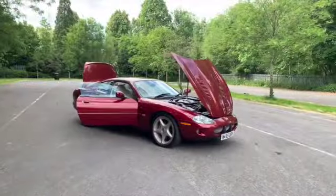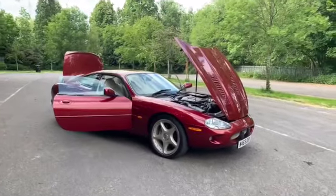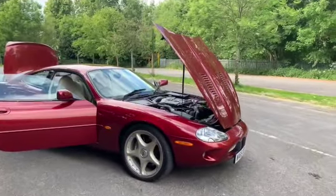Absolutely brakes true, steers in a straight line, as it should do. I mean, it's got to do. It's only done 37,000 miles. Come on. No rattles, no bangs. It's brilliant. I am so excited. I can't believe that we've got this in stock.